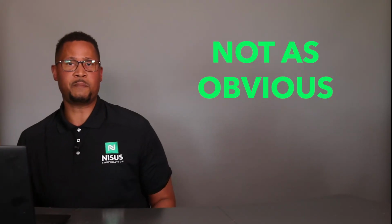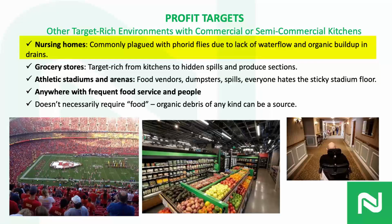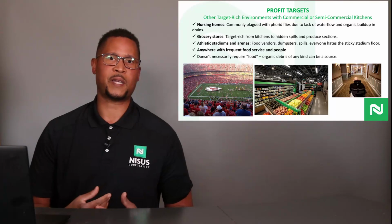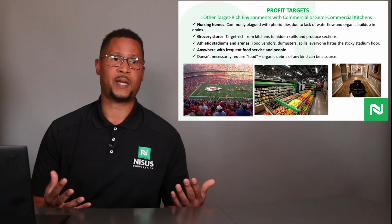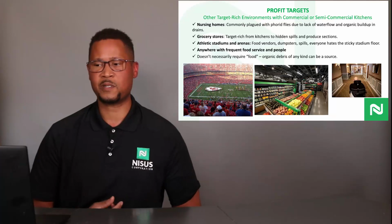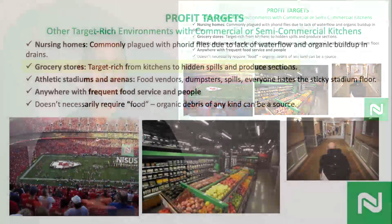A few more that you may not think about are nursing homes. When I had a business, one of my fortes was nursing homes because I figured out that they have a lot of small fly problems in kitchens. They have filth flies, they have drain flies in different areas. The drains go dry a lot of times so you have an open sewer system, and flies sometimes come up through the sewer system. So they're commonly plagued by forage flies.